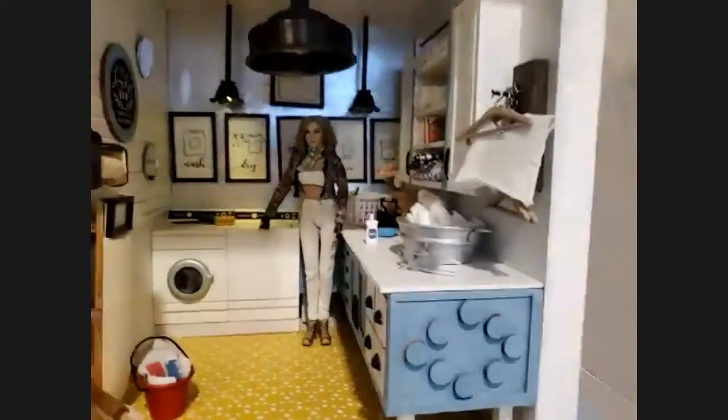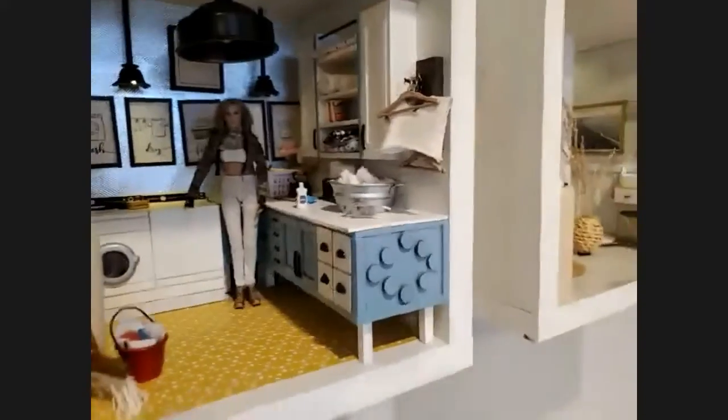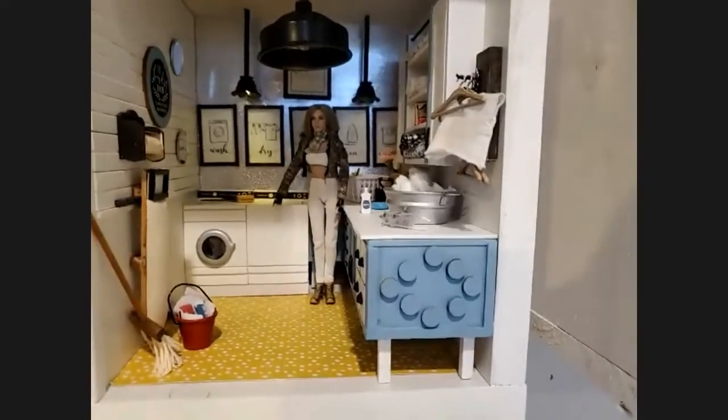Plus, she's beautiful. I do love my dolls. It is a pretty doll. 12 scale dolls, they make some good dolls. The TD League, and I think this one is Palm Treasures. Awesome. Yeah, they look good.